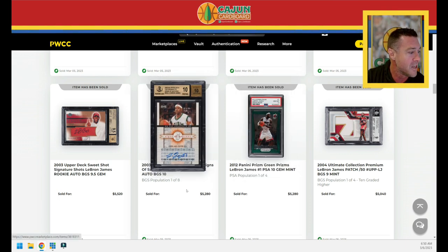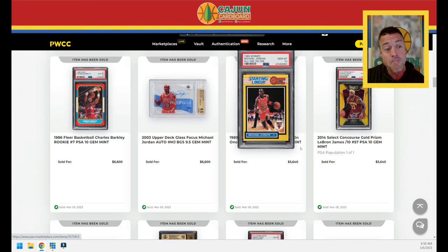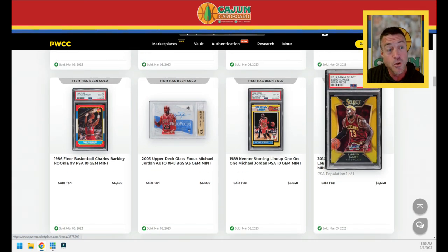LeBron Auto 10, 10 top prospects does 5,280. Another LeBron Sweet Shot Auto 9.5, 10 does 5,520. A gold LeBron 2014 Select does 5,640. That is a Pop 1. That's a beautiful card there.